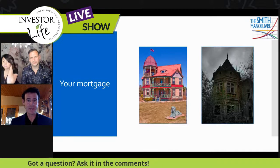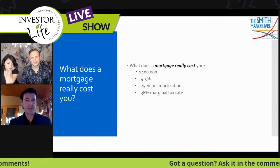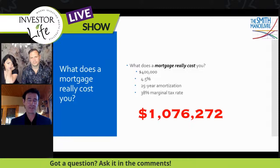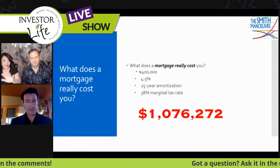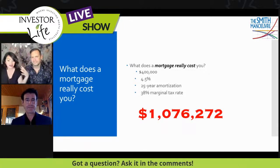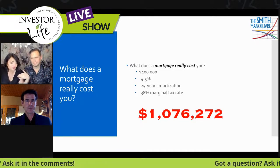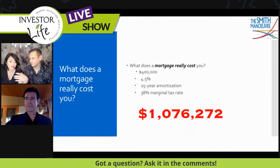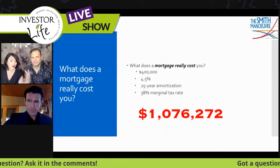It's a big responsibility once we get a mortgage and buy a house, right? I touched on how much a mortgage really costs you: a $400,000 mortgage, 4.5% interest, 25-year amortization. If you're at the 38% marginal tax rate, you have to earn over $1 million before you're going to be paying that back. That's huge. That alone, that clarity to say, guys, your $400,000 mortgage over 25 years, okay, we're not paying 4.5% right now, but in general, we are. Over a 25-year period, that's costing us $1 million of our hard-earned dollars.